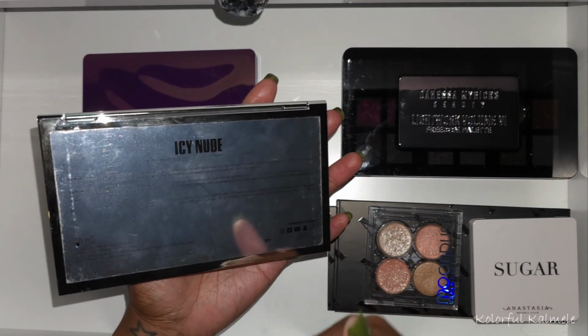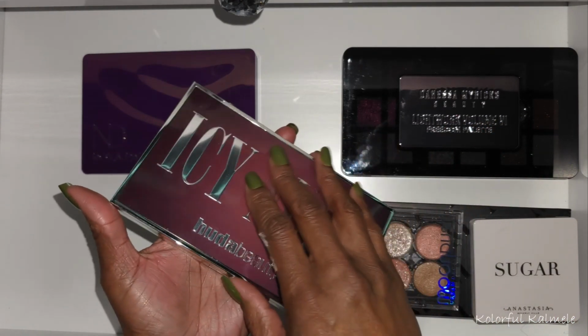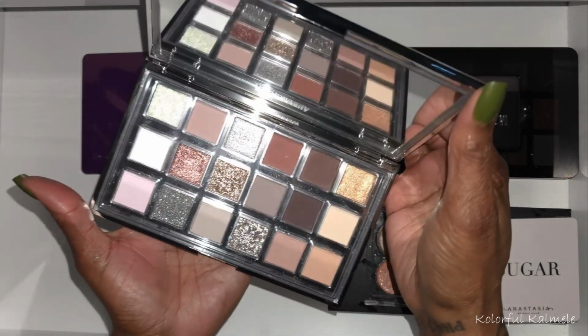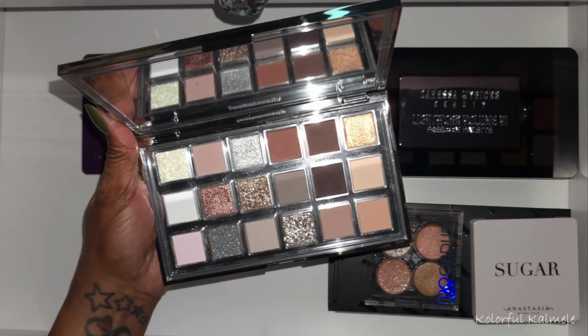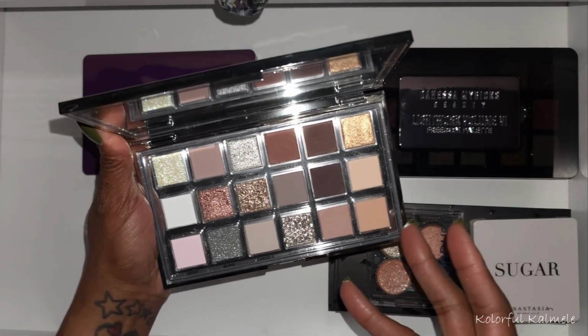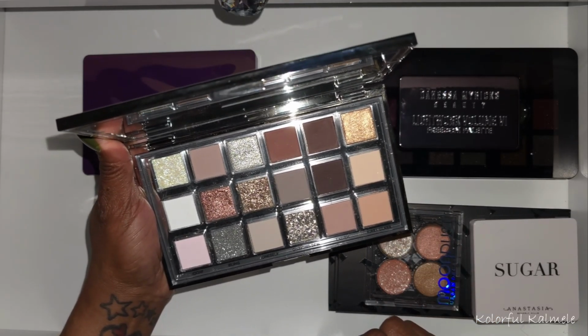The color story to me is gorgeous. She said it's her last big palette. It was a no-brainer. I was getting it, okay? Now, I am one who truly loves Huda Beauty palettes. I do. I like how she just does her own thing, you know, and she doesn't care what you think about it.